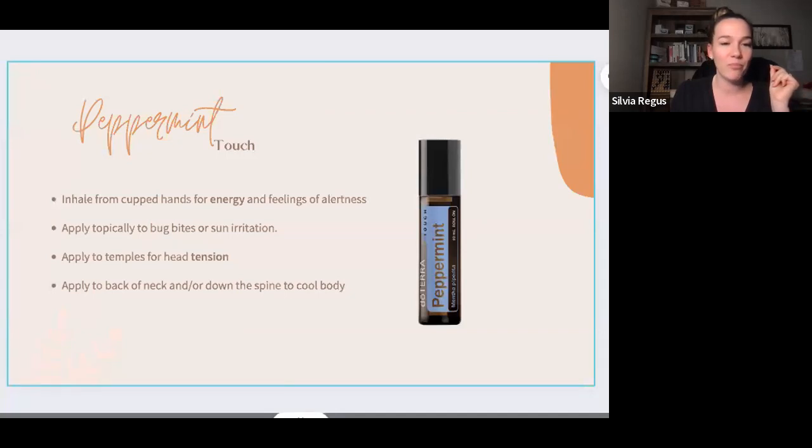I love using this if I'm feeling hot or overheated, or if my children's body temperature is a little bit elevated. You can roll this down the spine and the bottoms of the feet and help bring that down. Now, it's not going to break any fevers, and really, we don't want to do that when fevers are our body's first line of defense. We want it to do its thing. What we want to do is provide some comfort to the discomfort that comes along with it, right?